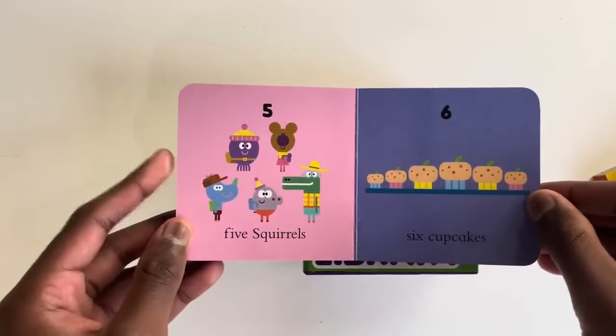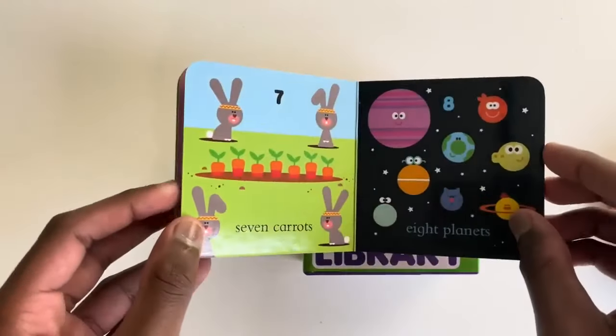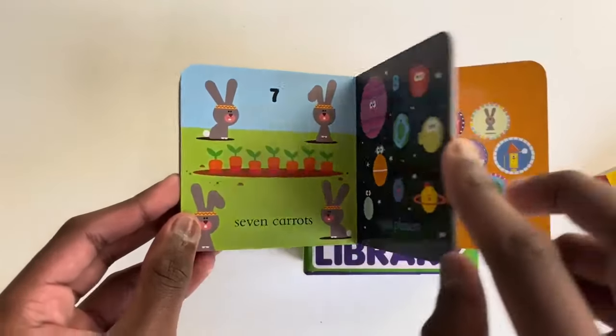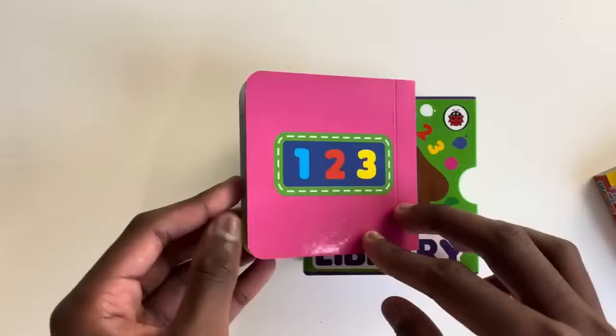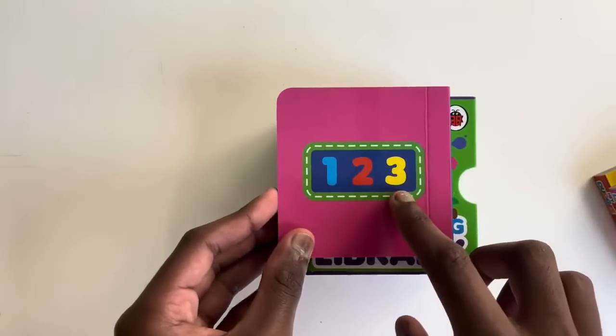Five squirrels. Six cupcakes. Seven carrots. Eight planets. Nine flowers and 10 badges. And look, there's a 1, a 2, and yes, a 3.